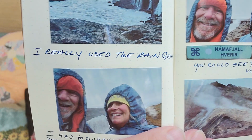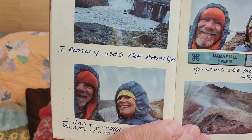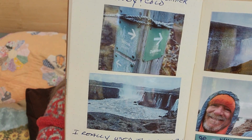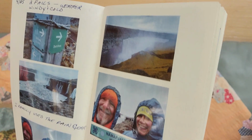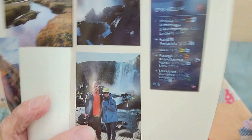Again, lots and lots of waterfalls in Iceland. And I ended up having to buy a hat. Yeah, shame on me. Because it got so cold and rainy when we were there that I was really cold. So that kind of gives you an idea of some of the areas that my husband and I visit, and how we like to travel.